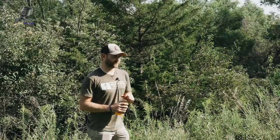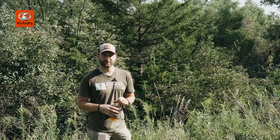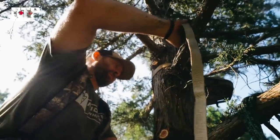But I think it's going to be effective. The cover is obviously good in those cedar trees. I'm glad we hung it now instead of later, because I did have to, of course, trim a bunch of branches. But now the stand is set and ready to go, and I can't wait for that first hunt.